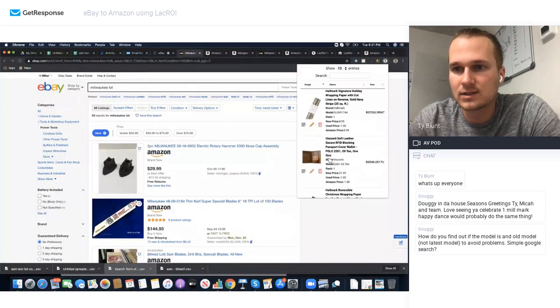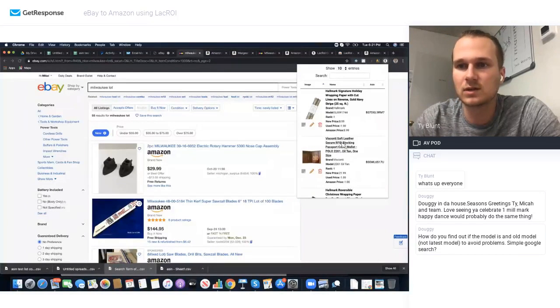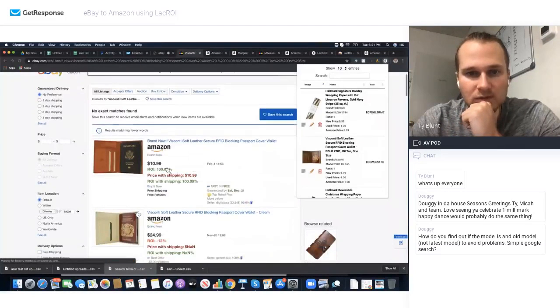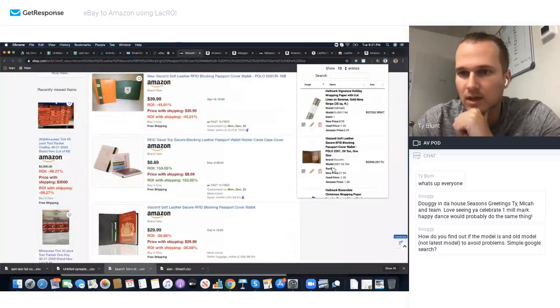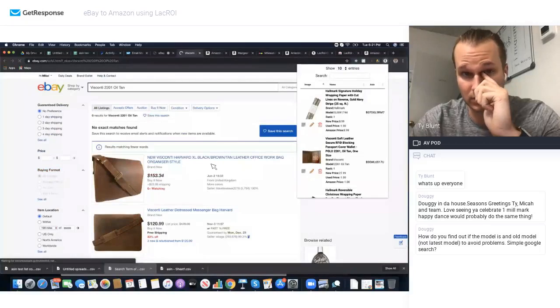So now if we can edit this, let's say this actually is pretty close. Wallet Polo 210. This is gonna search the title. So let's say we click on this. It's gonna search that exact title up here. So that's useful. This one might actually be relatively good buy really quickly too. And below here is gonna search the brand and model. So if you want to change the brand and model, you can always change it.